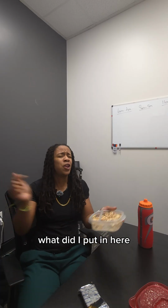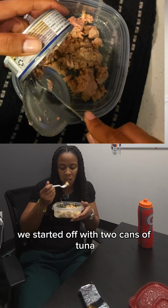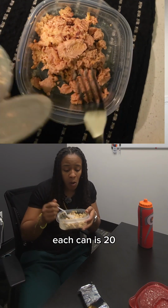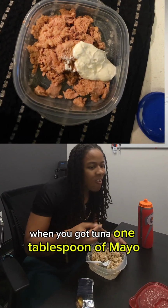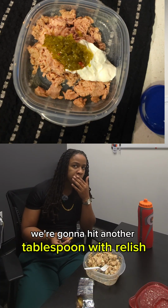What did I put in here? So we started off with 2 cans of tuna. Now I did 2 cans because it's extra protein. So we got 40 grams of protein in there. Each can is 20. So don't worry about not making your protein when you got tuna. 1 tablespoon of mayo. After that, we're going to hit another tablespoon with relish.